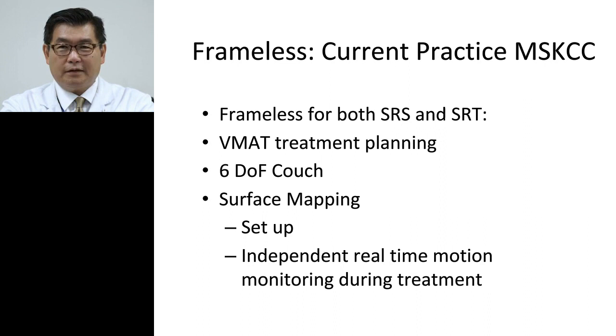And again, we depend upon 3D surface mapping to tell us, first of all, when we set up the patient, that the patient is set up properly. It actually saves us a cone beam scan when we set the patients up with surface mapping. And then an independent, robust, real-time motion monitoring is necessary during actual treatment, and that, again, is the 3D surface mapping that provides that.